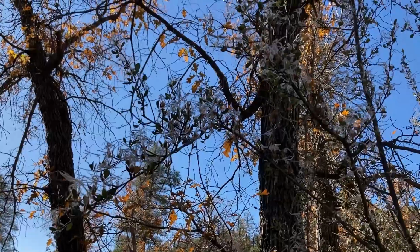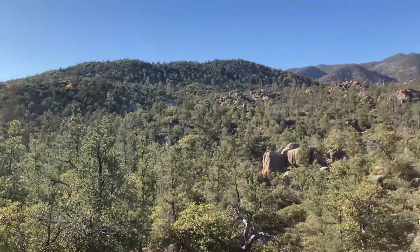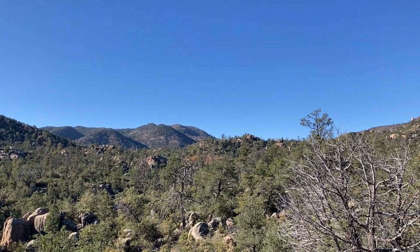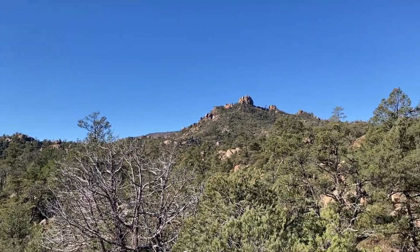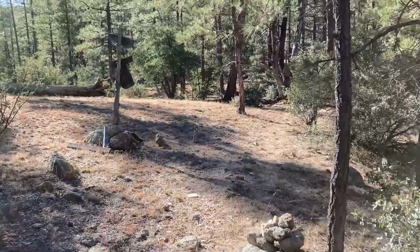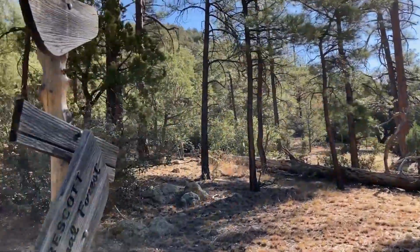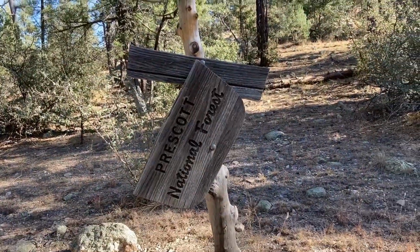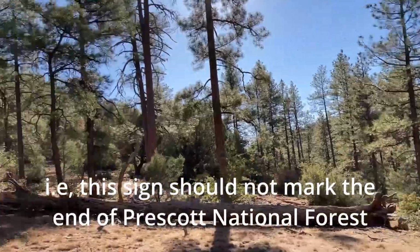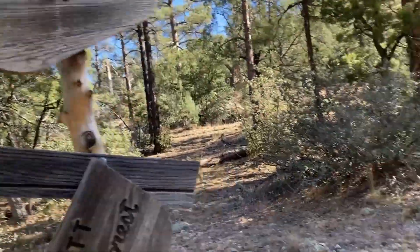I think this might be mountain mahogany. Nice viewpoint here. I think that's Hyde Creek Mountain, tops out at 7,000 something. And that's Granite Knob. And the trail's going over that way. Getting to a sign here. Wonder if this is the wilderness boundary. What the? Prescott National Forest? This whole thing should be Prescott National Forest. Interesting. Well, it's because it's missing that. So I guess I'm leaving the wilderness.